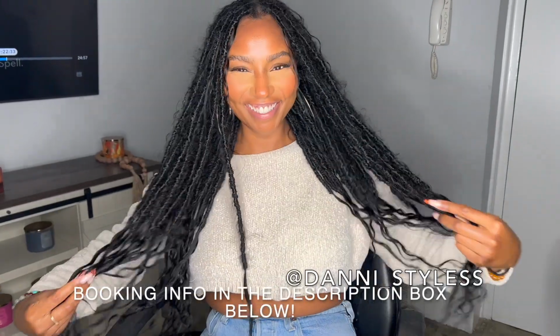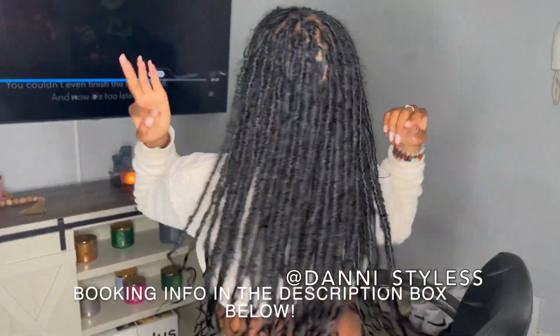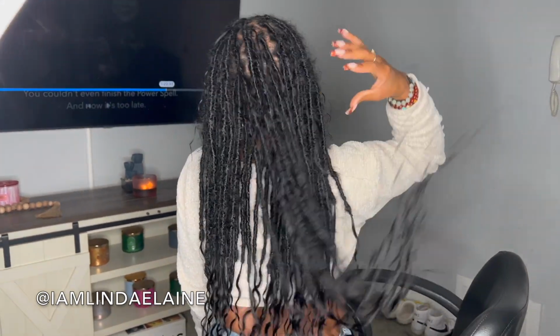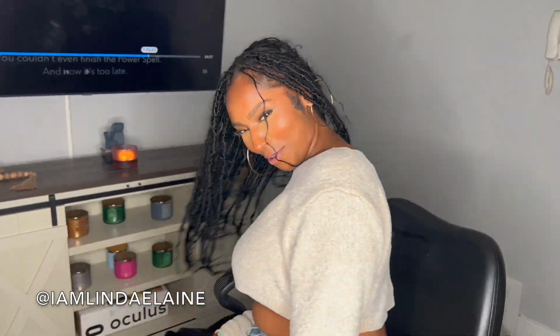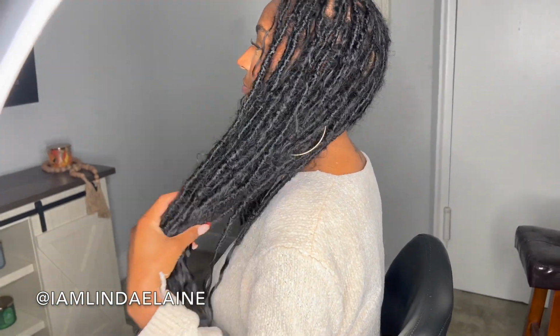I'm gonna show you guys the back. Ooh. Yes. Length is perfect. The length is perfect. I love it. Ooh, I like that. Felt myself a little bit. So cute. No, but for real, do you see the texture on these locks? They look so real. They're so lightweight. I'm obsessed. Danni, you did that. If you want your hair to look like this, you need to book Danni.